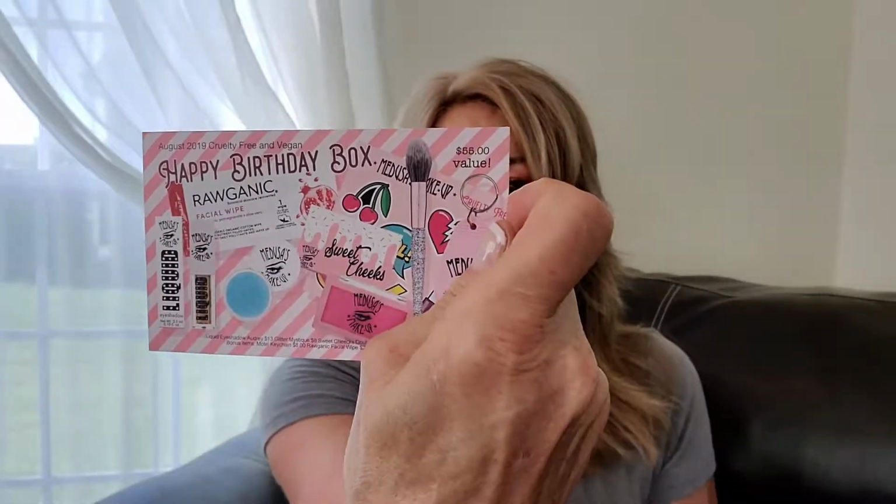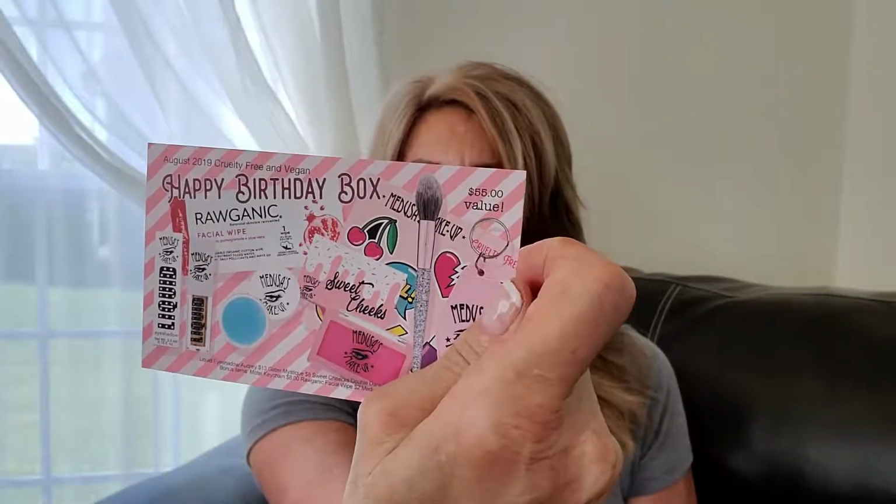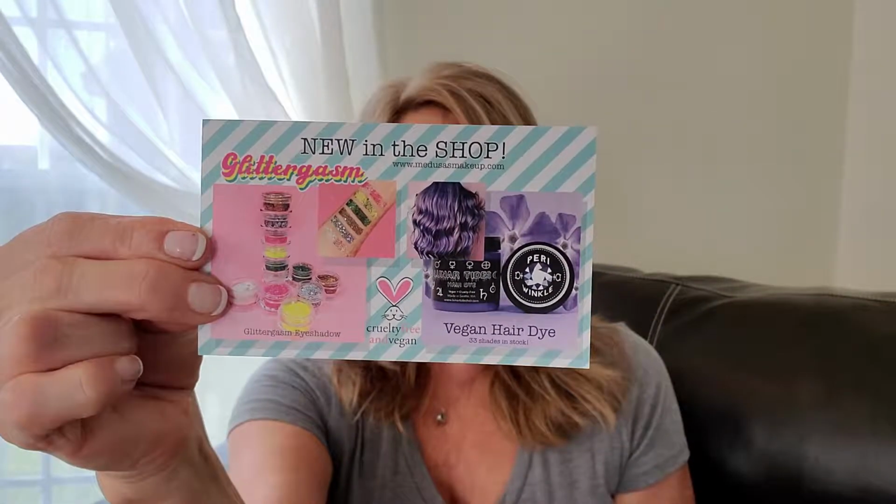Okay, now we're up to the last one, the Medusa makeup box. I don't know if you remember, but for the last couple months, they've been sending me their box with these promos in there saying it's our birthday in August. We're gonna send you free gifts on our birthday in August. It was funny that they did that because right about then I was thinking about canceling, but now I gotta wait till August to see what the free products are. It's their birthday, they're celebrating, and they show you everything that's in here. Also on the back it shows the eyeshadow glitter glam, their new glitter glam, and vegan hair dye. If anyone's interested in vegan hair dye, okay.